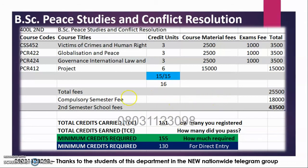Okay, so coming down here, you've carried or registered up to 161 credit unit courses. And you are expected to pass 155 of these, which means you are only allowed to fail 6 units, which is like 2 courses out of the entire courses. You can fail a maximum of 2 courses on all these ones you've registered. Okay, that has 33 units.